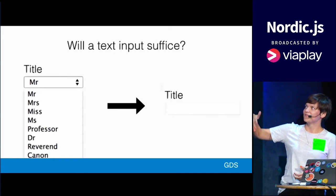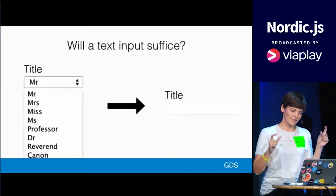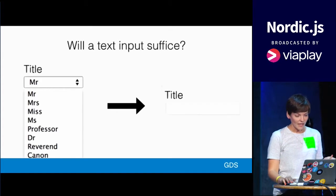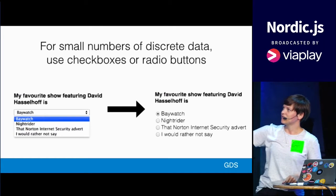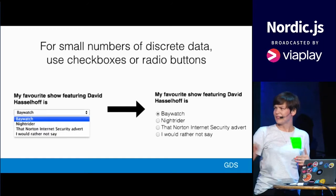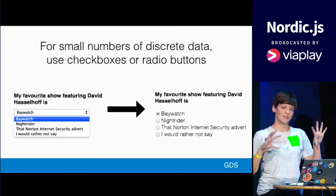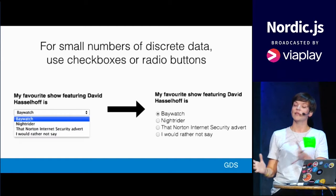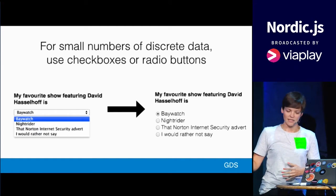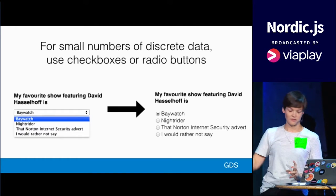But also, there are many cases where you can eliminate a select box by just using a text input, and that's fine. This kind of thing as well, radio buttons are fine. You can use them instead of making people choose from that. I don't know what the benefit of doing that was. I mean, there's a vertical space issue with the design, which you might not be able to work around, but generally speaking, especially for small numbers of discrete data, just use a radio button.